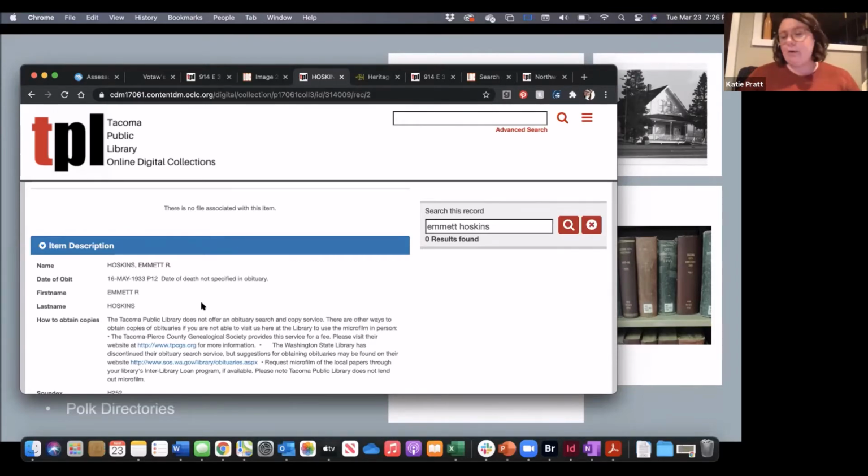Another place to go, and I don't have the website pulled up for this, but the Washington State Digital Archives has a lot of digital records, and marriage records are ones that are really great to look up. And I say that because oftentimes when we're looking at historic newspapers, women are often not listed by their first name. They might just be Mrs. Hoskins. And so then it can be really hard to know anything about Mrs. Hoskins because we don't even know her name.